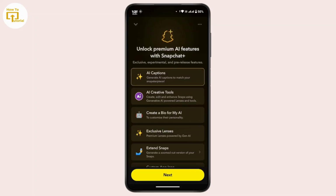Tap on it. And here it says you have to unlock the premium AI features with Snapchat Plus. That means you must have a Pro Snapchat account in order to use the AI Snapchat features. So here, based upon your snap, Snapchat will generate some auto font captions based on what's in your photo, your location, or emojis matching the scene.